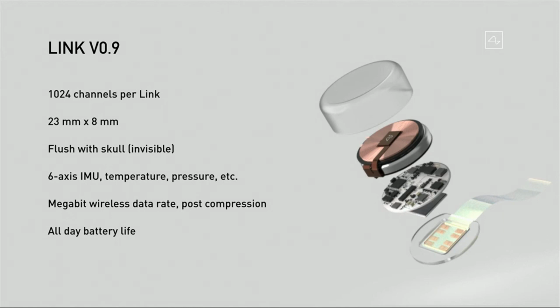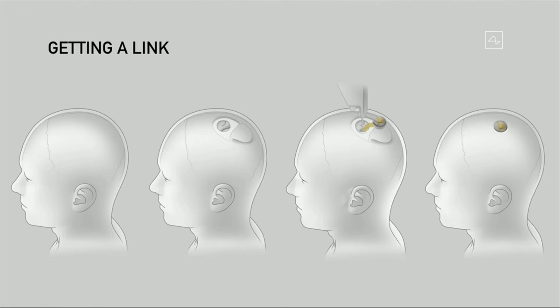The name of the first device is called Link version 0.9. It has 1,024 channels per array compared to the 100 channels that are available in any other comparable product today. It is 23mm wide by 8mm thick, so it will sit flush with the skull, making it completely invisible from the outside. It has all the sensors that you would expect to see in a modern day smartphone. So for example, it can measure angular rate and force, temperature and pressure.